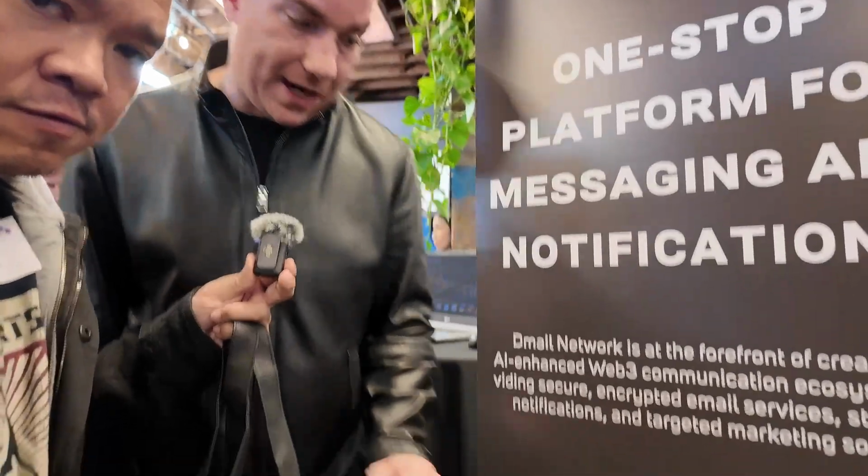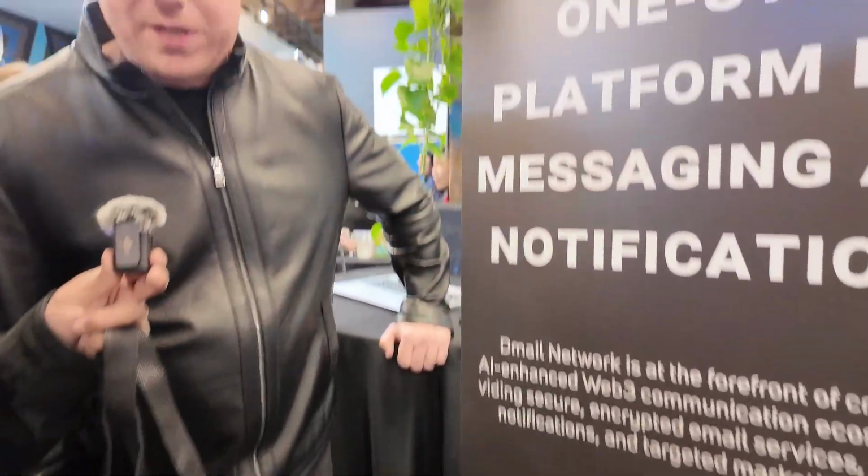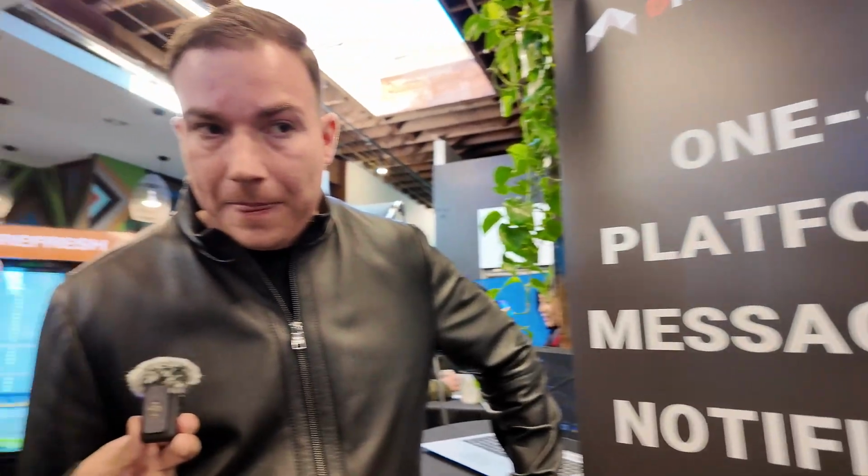So in order to do that, what's the process for people to get started? Basically they can sign up to Dmail, so we've got a QR code there. Essentially they need to go to dmail.ai and register a free account. It's entirely free unless they want to personalize their domain. If they want to do that, that's fine. If they want to use the free version, that's absolutely fine.